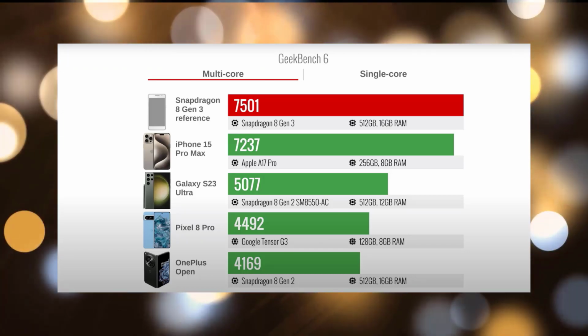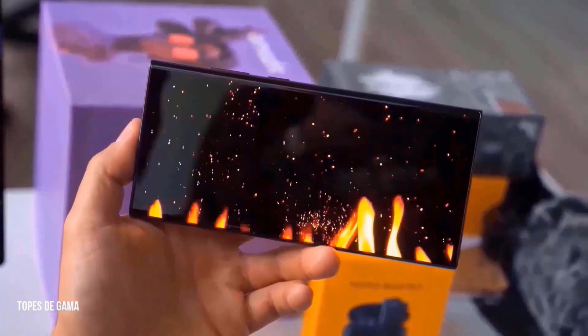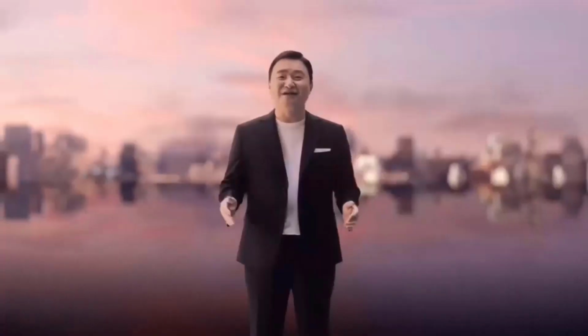The Geekbench results for the Exynos-powered versions with 8 and 12 GB are almost identical, but somewhat lower than those for the Snapdragon-powered variants. However, we must hold judgment until we have both versions in hand and can complete our testing. Finally, what are your thoughts about it?